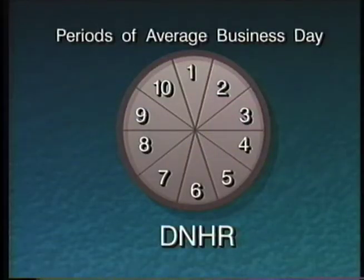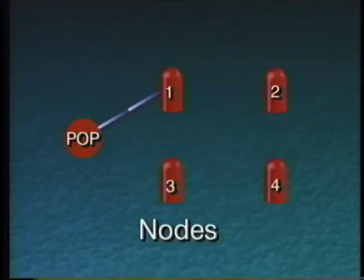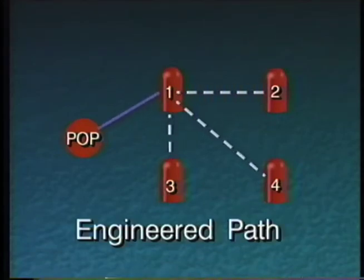With DNHR, the hours of an average business day are divided into 10 time periods. Engineers estimate the amount of traffic during each time period between two toll offices. Toll offices that use DNHR are called nodes. The traffic estimates are then used to plan the most direct and least congested routes between two nodes during each time period. These planned routes are called engineered paths.